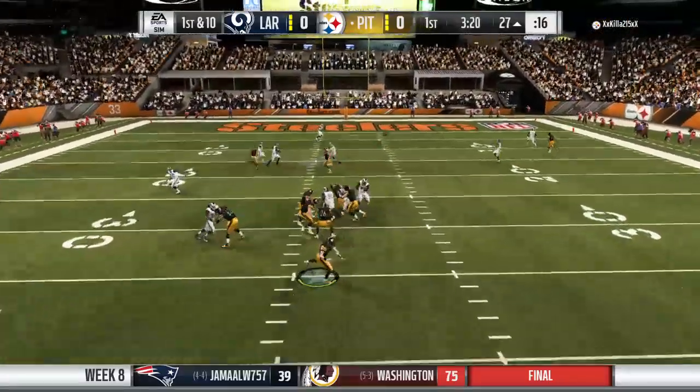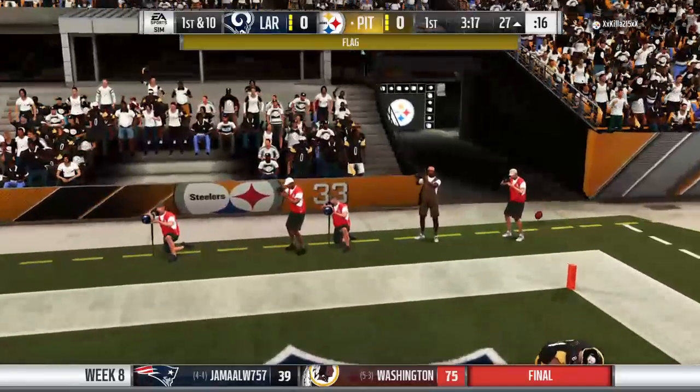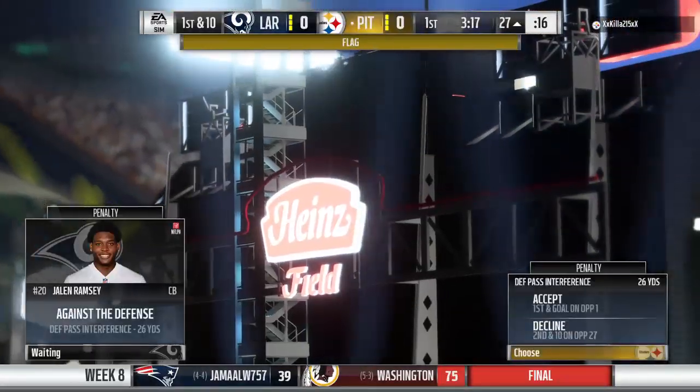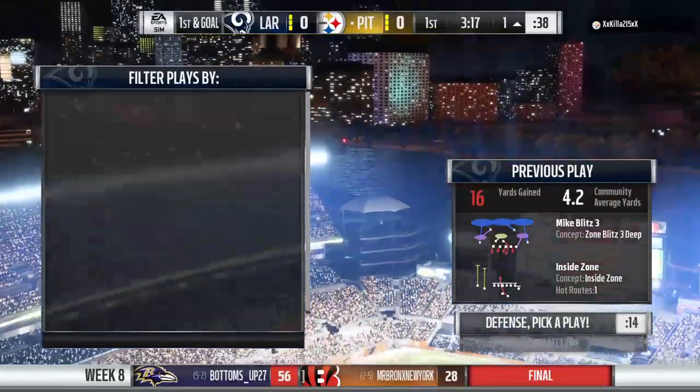They'll look to throw now on first down. He's going to let it go deep for the end zone. And that's going to wind up incomplete. However, we do have a flag down. Let's check in with our referee.